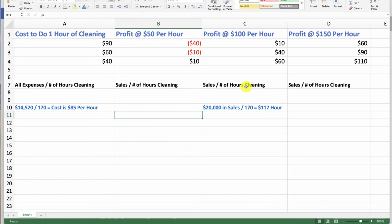Now, here's the thing though. This is based on them probably charging amongst the higher prices in town. If their prices aren't high enough, it might only be in the $18,000 range, right? Maybe they only did $18,000 in sales. Their cost stayed the same. Their cost is still $85 per hour to do that business. So $18,000 in sales would mean they're only making $105, so that's only $20 an hour profit. So you see how your profit just totally gets demolished instantly by your amount of sales.